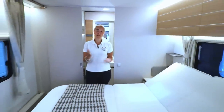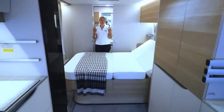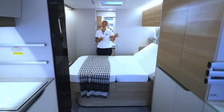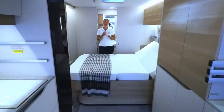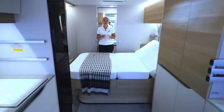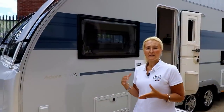As I say, we will be doing individual reviews as and when these come out to the dealerships, but I can't do that today. Let's head next over to the Sava, the Adria Adora Sava, which was new for 2020 and has been completely revamped in line with the whole Adora range. So let's go over to the Sava. So here we are at the Sava.